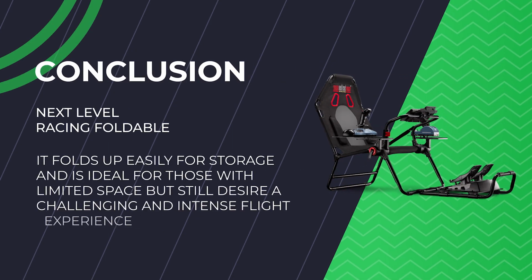In conclusion, if you're a fan of both commercial and combat flight, this is the best flight simulator setup you can own. It folds up easily for storage. Moreover, the Next Level Racing Foldable Flight Simulator Cockpit is ideal for those with limited space but still desire a challenging and intense flight experience, making it the best compact flight simulator for your home.